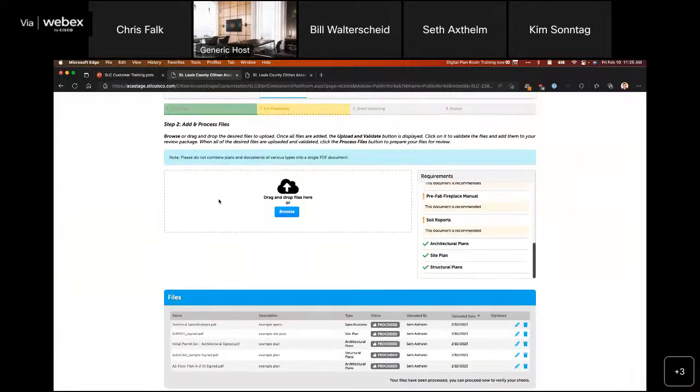Okay, so that file processing step typically takes about 30 seconds for the average project. Sometimes it might be a little bit quicker for a very small submittal. Sometimes it might be a little bit longer if you have a much larger submittal. Maybe you have 30, 40, 50 documents that you're uploading all at once. Maybe some of your plans are hundreds or even thousands of pages. That might be a little bit more than 30 seconds.